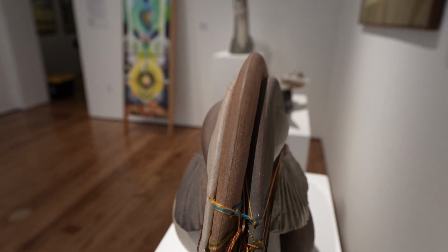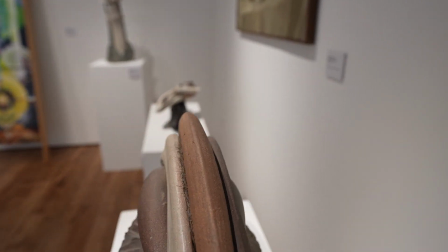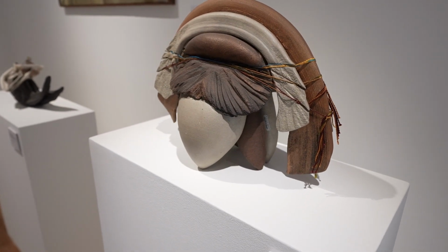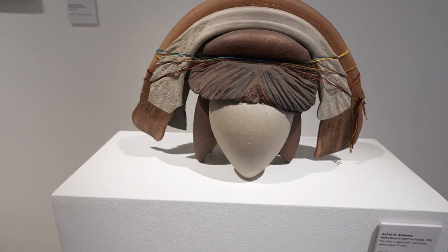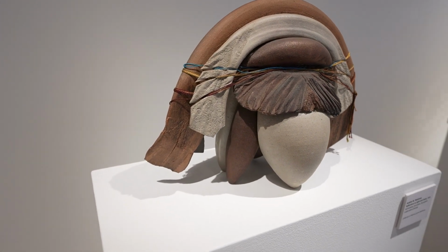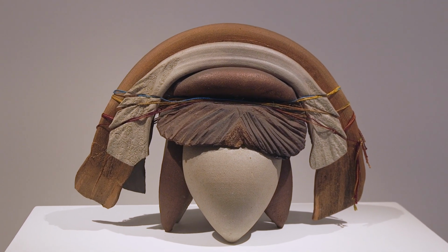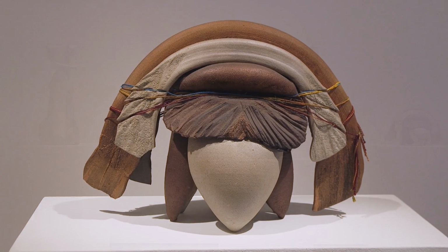And also, what I want to mention in this piece is the subtle suggestion of the sunburst coming out from that horizontal colored embroidery thread and those diagonal textured shapes, almost like a sunburst coming out through the horizon. So this relationship of the body to the earth, to the sky, to the spirit is quite prevalent in this piece.